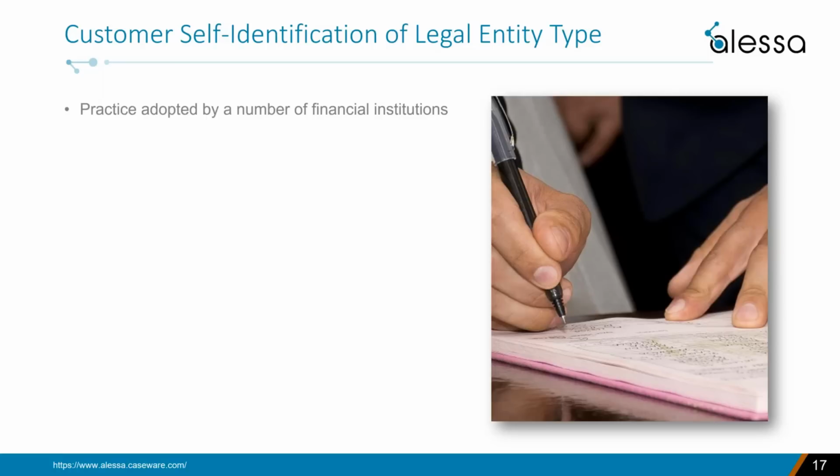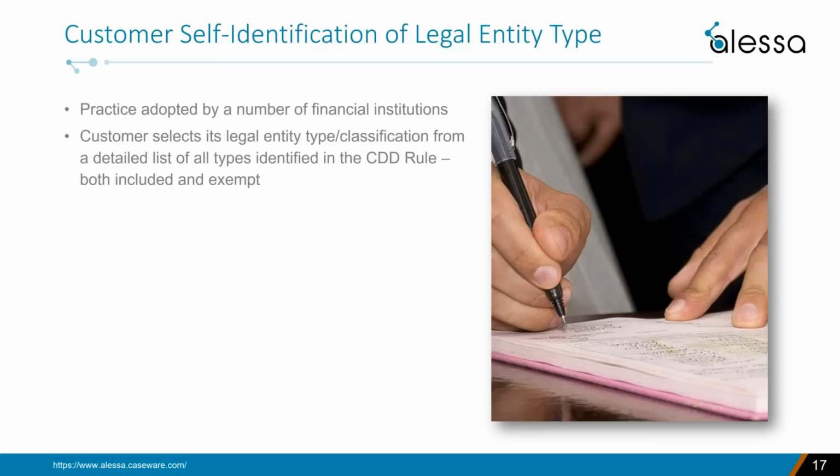Earlier in the presentation, I introduced the approach of having the customer self-identify its own legal entity type. So let's expand on that now. This is actually a practice that's been adopted by a number of financial institutions, including the one that I worked for. Essentially, how it worked was we included at the beginning of our beneficial ownership form a complete list of every legal entity type listed in the CDD rule, both the included types and the exempt types. The person completing the form is asked to check the box indicating the customer's legal entity type.